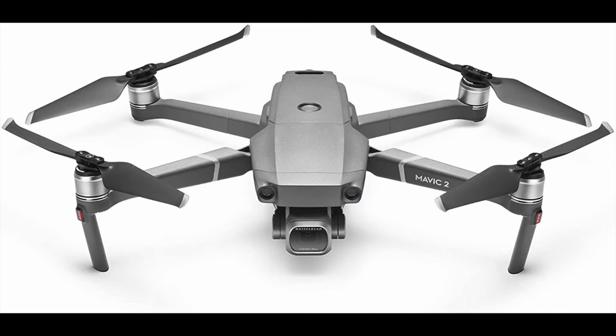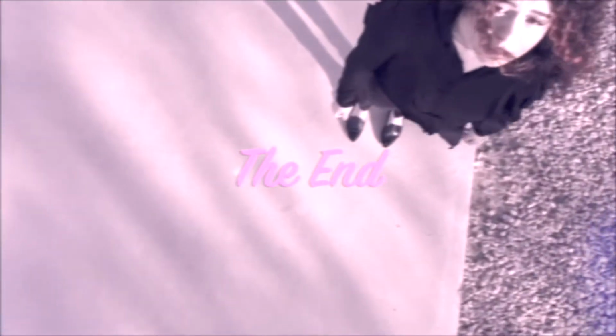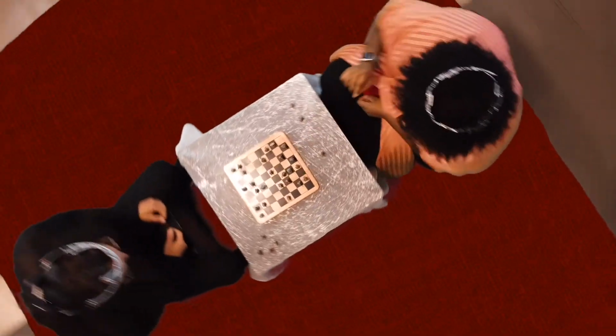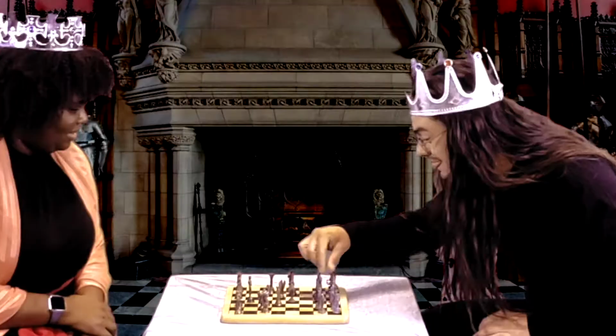A drone is a camera that can fly. You'll see it in this next section in the story called Eyes. We also used it in stories when things got a little weird in the desert and when we fell in love over a game of chess.